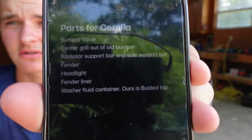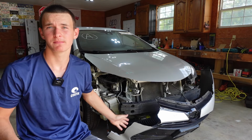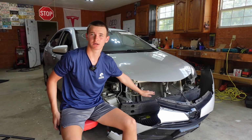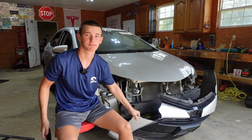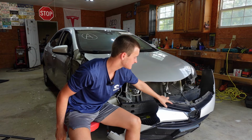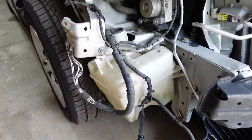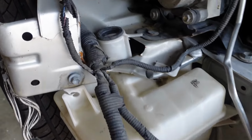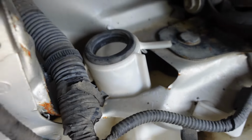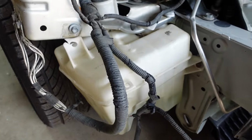All right, so I made a list of all the parts just so I don't forget anything, but I'm sure there's obviously gonna be more as we take stuff on and off. So far, the bumper is in perfect condition, but obviously the bumper cover needs to be changed and painted like I said. But the centerpiece for the grille is good, so we can just transfer that onto the new grille. All right, so next is the washer reservoir. It looks like it's missing the cap, but it's actually busted on top and is missing a long neck and the cap. I already looked it up on Amazon and it's $54, so not too bad.